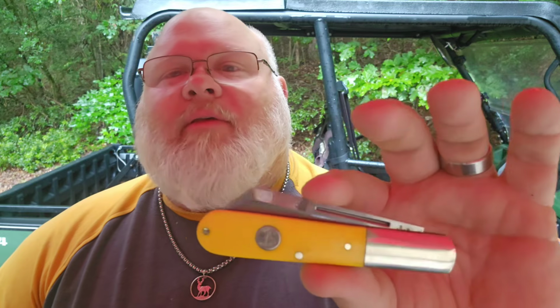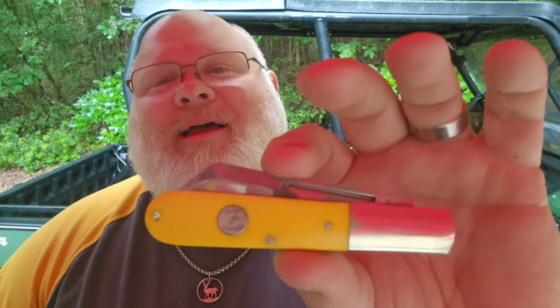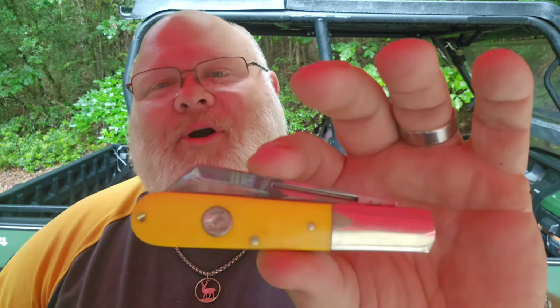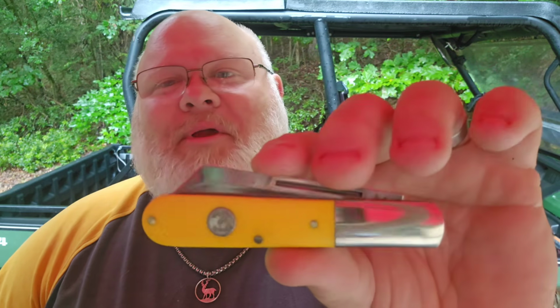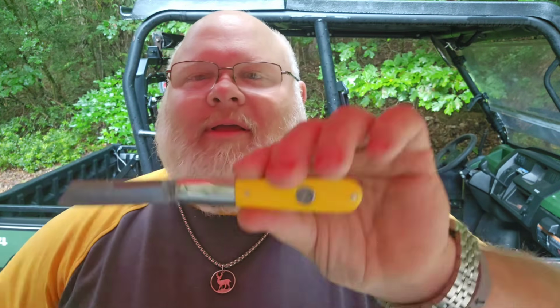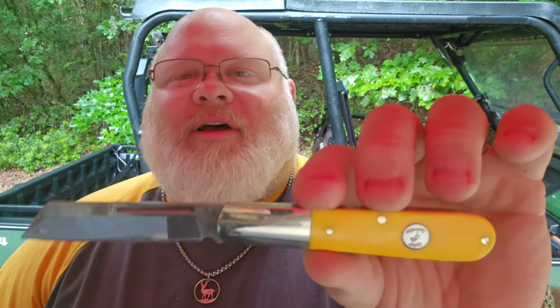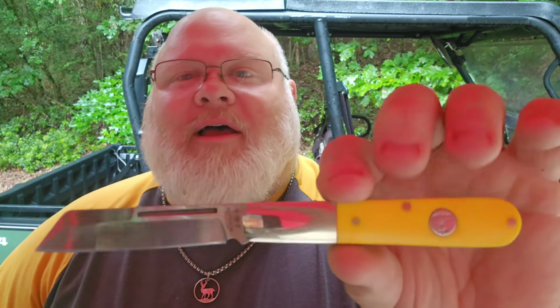Now folks, that is some kind of yellow right there, huh? I said, we will get a club knife for Fellers of the Yeller. Go big or go home. And this little ditty is bright. So don't get much more yeller than that one. But we'll go ahead and get this thing open. Check it out. Just a beautiful little knife. I love it.